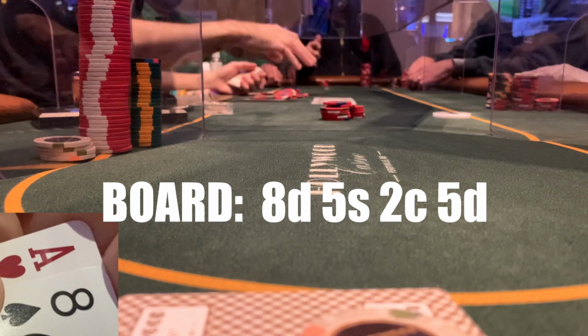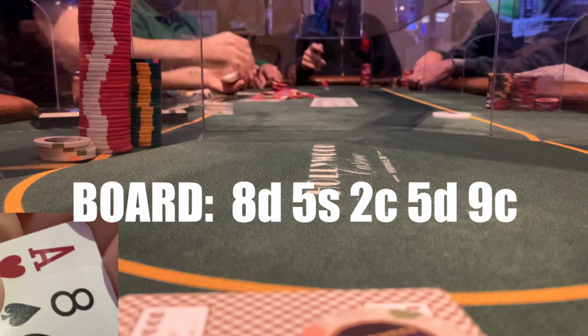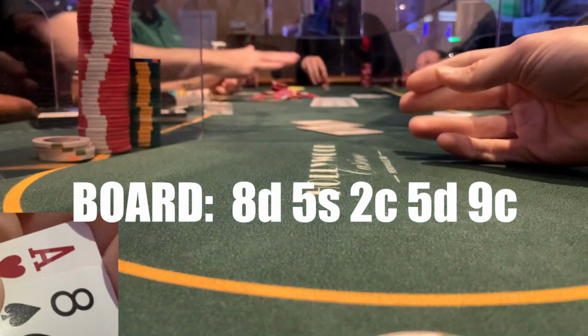Not feeling too good about my hand at this point, honestly. Feels like the Jets fan has an overpair. The river's a 9, so I can consider turning my hand into a bluff in this spot, but I decide not to and just check, and the Jets fan quickly turns over pocket 10s for the win.